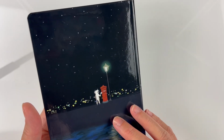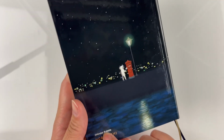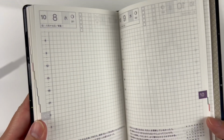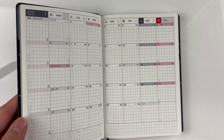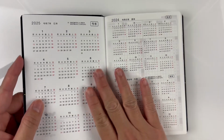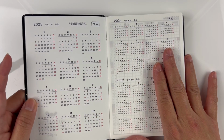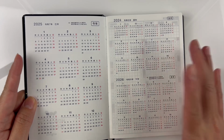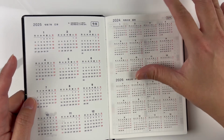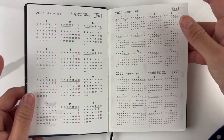And I don't know who the artist is for this. I have a feeling it's Hiroko Kubota. I don't know if you guys want me to do a flip through. But here on the first page is the calendar. You get 2025, 2024, and 2026. I am not really going to be using the calendar in this planner, so definitely something that I don't need.